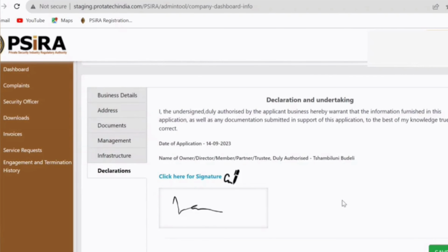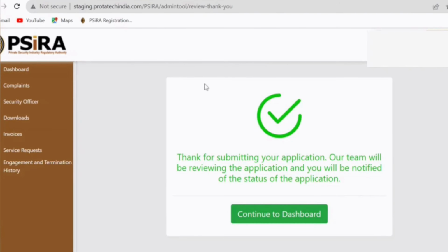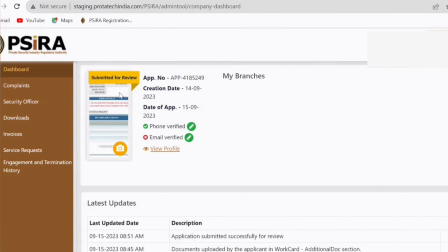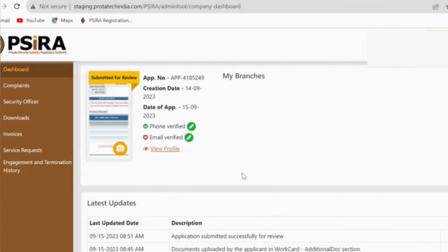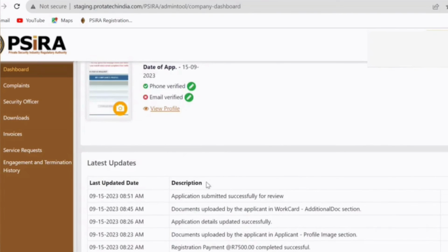As soon as you have clicked on save, a pop-up will come up: Thank you for submitting your application. Our team will be reviewing the application and you will be notified of the status of the application. Then you can click continue to dashboard. That is where you will see that your application has been submitted for review. And on the latest updates as well, it will show you that the application was submitted successfully for review. From this point, you can contact CIRA after a week if you don't see any changes on your status.